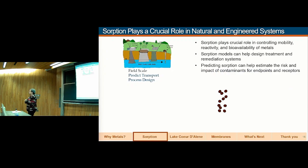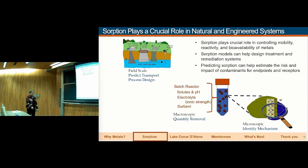The reason that I'm interested in looking at adsorption processes, which has been the focus of my work, is because they're really crucial. They play a role in controlling mobility, bioavailability, and reactivity in many systems. And adsorption models can help us. If we have models that describe the adsorption process, it will help us to design treatment processes, understand fate and transport, and predict adsorption so that we can estimate risk of impact.